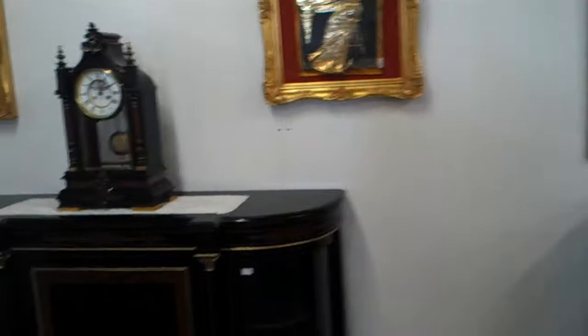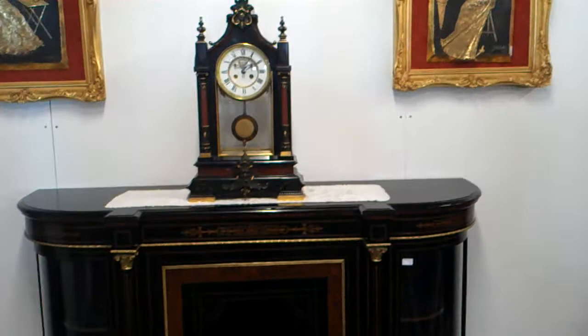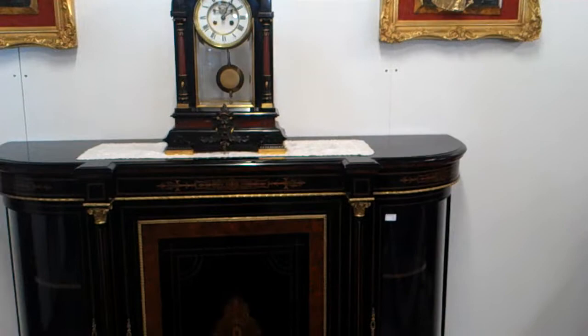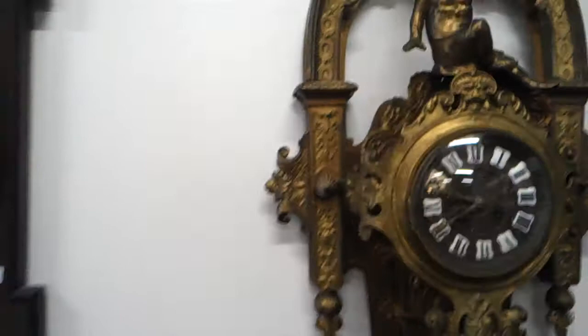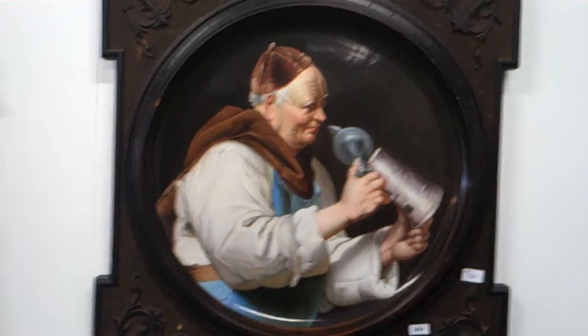That's a nice cabinet. It's like ebony and some kind of elm. Something like that. Elm burr. Cherub on a clock. Monk or something. Oh.